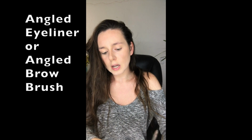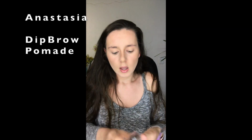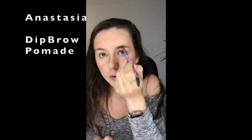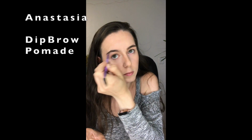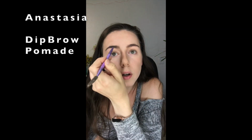Alrighty, so next up I'm going to fill in my eyebrows, and I'm going to be using my angled brush. I don't know what brand this is from, but just an angled brush you can find for eyeliner or for brows, either one. I think this wasn't, oh, this is a brow brush. It's got the end. So I'm going to use the Anastasia Dip Brow Pomade in the shade of medium brown and fill these bad boys in. So this is about it for the brows. Just gonna blend a little bit more.